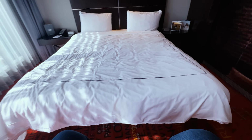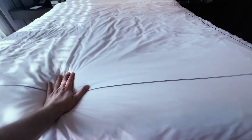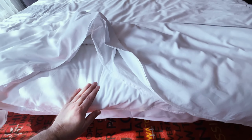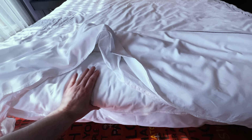So yeah, this bed, it looks quite low. It looks quite low, but we'll measure it later. But yeah, I mean, it feels comfortable, and those linens feel really nice. Yeah, they're really nice.